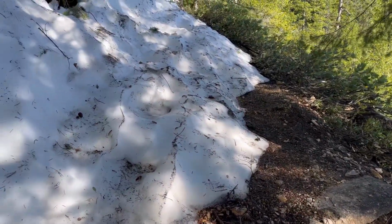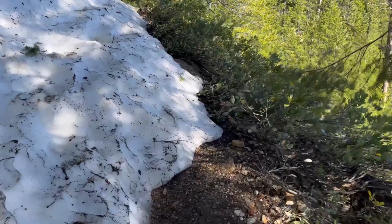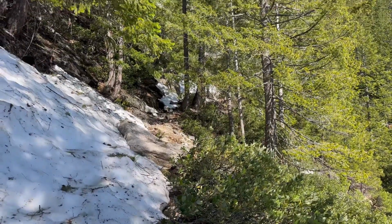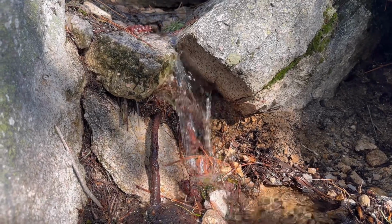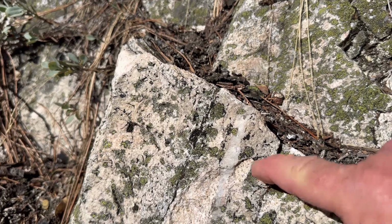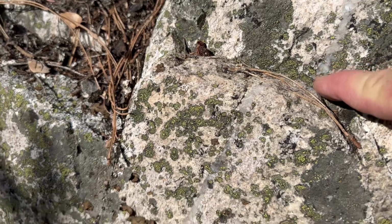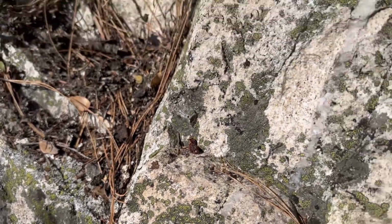So I've run into some snowbanks here on the north slope. It's not quite covering the trail completely. I could still get through. Now, the crags are made of granite. And where you find granite, you're gonna find quartz veins. That's where the gold is. Gotta work hard to get it though.